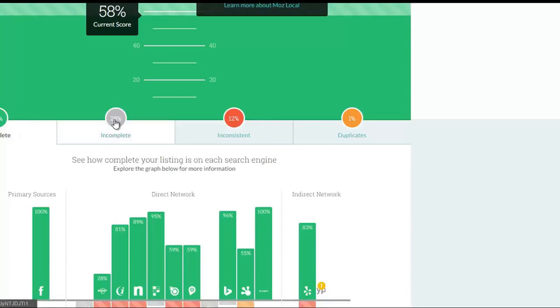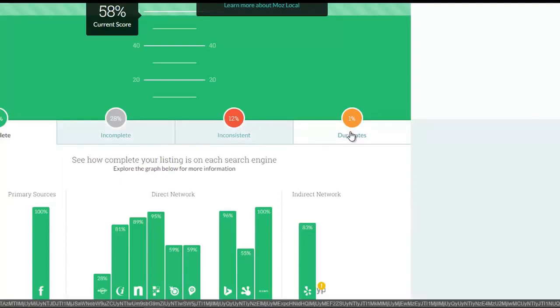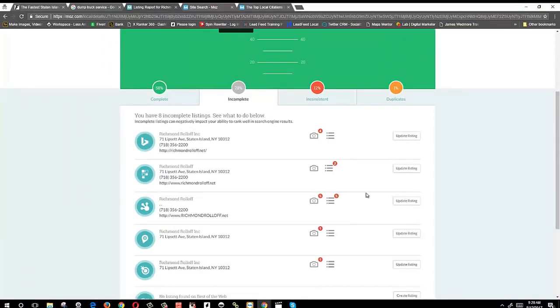However, 28% is incomplete, 12% is inconsistent, and they have 1% duplicates, meaning that they may have a duplicate Facebook page, let's just say. But let's take a look. So, and they're incomplete. One of their problems is that on Bing, they need to add more pictures. So Moz Local basically tells you what you need to do.